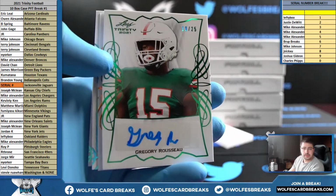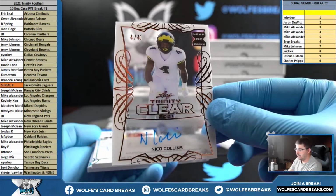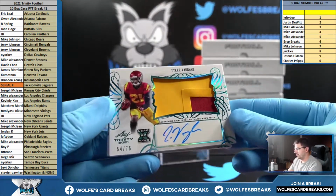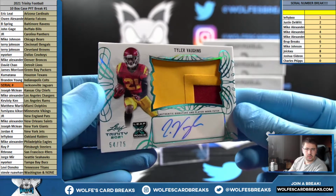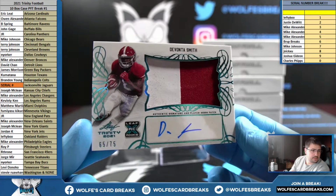Greg R. for the Bills, 18 out of 25. Nico Collins, 4 out of 40, jersey numbered, clear auto for the Houston Texans. RPAs, we got Tyler Vaughn's to 75, which I need to double check here on the checklist, but I want to call him Colts. And nice hit for the Eagles to 75. Devontae Smith, Eagles, Mike A.